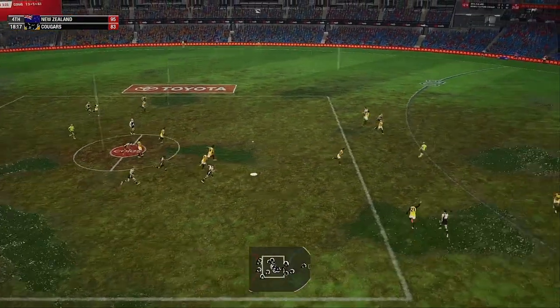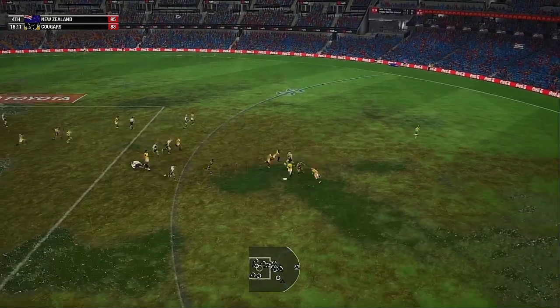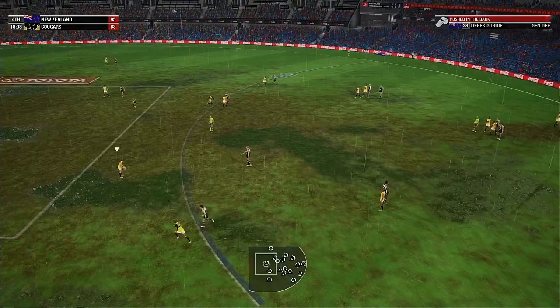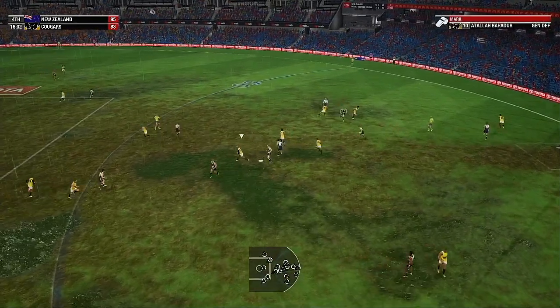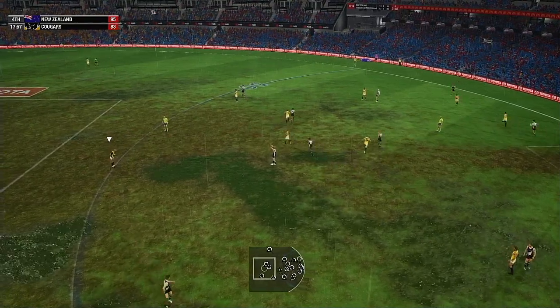Thumps it clear. Manages to get a hand away. Handballs. At full stride, receives the handball. The handball hits the target. Gets the loose ball. Uses the hands instead of the body. And it's a free kick. Goes by foot. Great grab. 45 metres out.